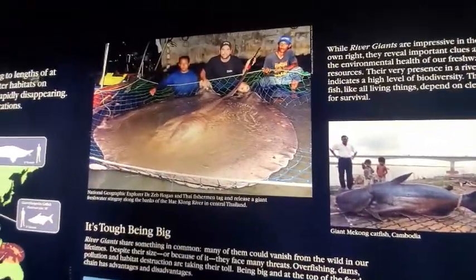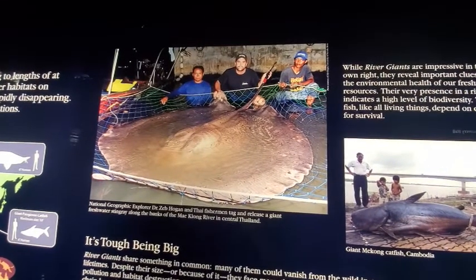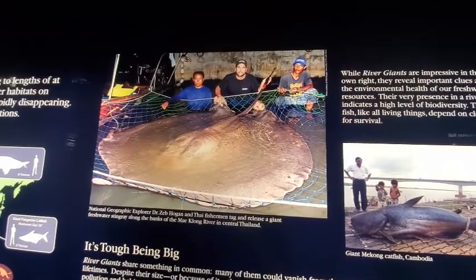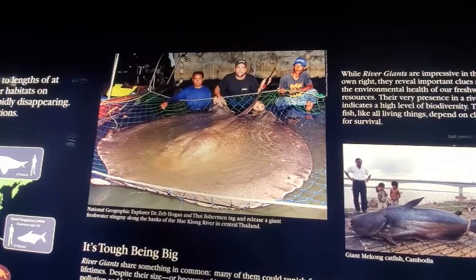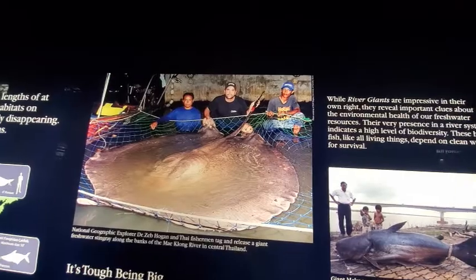National Geographic explorer Dr. Zeb Hogan and Thai fishermen tag and release a giant freshwater stingray along the banks of the Mekong River in central Thailand. That thing is huge.